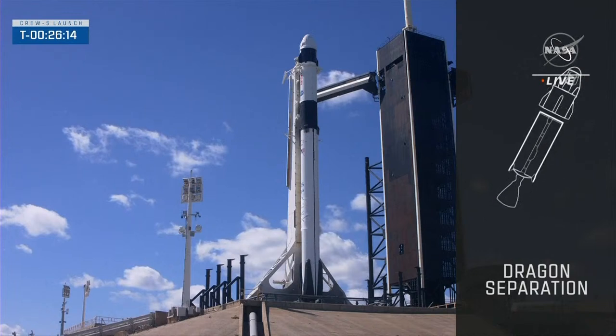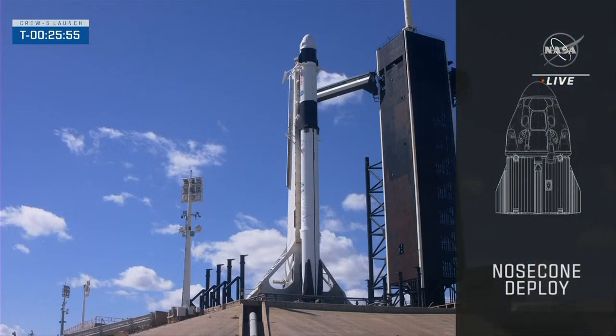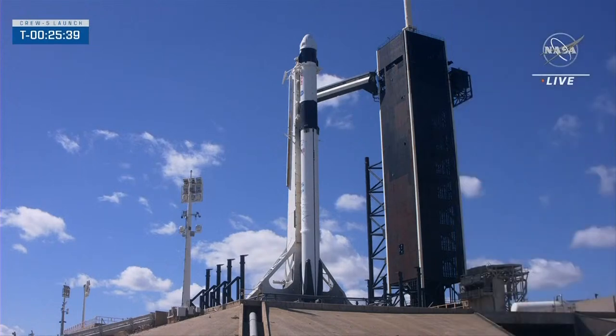Once Dragon is a short distance away, it will begin checking out its Draco maneuvering thrusters to make sure Dragon continues to increase separation distance from the second stage. And it is worth noting that these are not the Super Draco engines that would be used during an abort scenario. About 40 seconds after separation, Dragon's nose cone deploy sequence will begin. It will take roughly 4 minutes for the nose cone hooks to unlatch and open, exposing its guidance navigation controls that will help Dragon autonomously fly to the space station. And lastly, once the nose cone is deployed, the remaining Draco thrusters on the forward bulkhead will be checked.